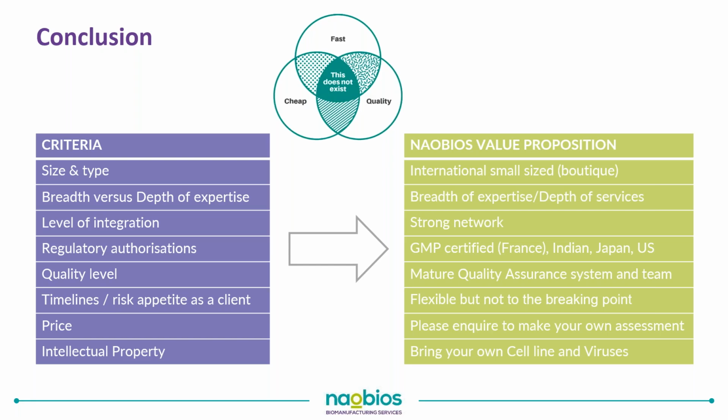Here you can see how we position ourselves in this assessment matrix and what we consider to be our value proposition. Naobios is an international, small-sized boutique company. We have a breadth of expertise, but we do have a depth of services. We have a strong network, so we have partners working with us, and we are part of a group, the Clean Biologics group. We are GMP certified by the French authorities, but we've worked with markets such as the Indian market, Japanese market, US market. We have a long-standing mature quality assurance system and team.